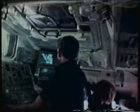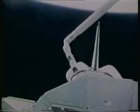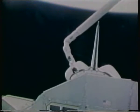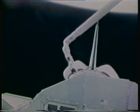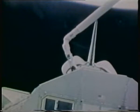On day 2, we started a sequence of RMS activities that would result in the deploy of LDEF, and I can't say enough about our Canadian friends that built and designed the RMS. It's just a beautiful flying piece of hardware.